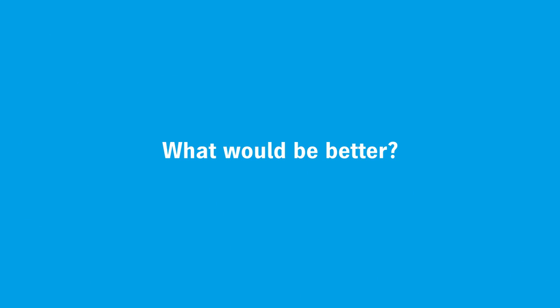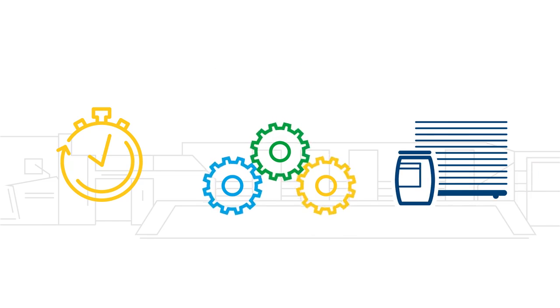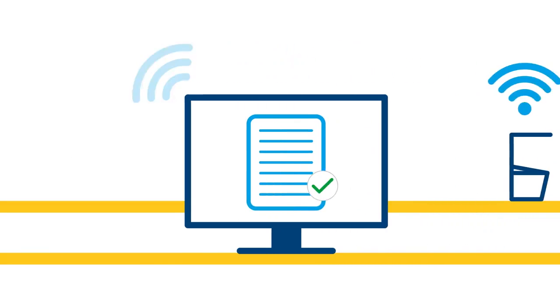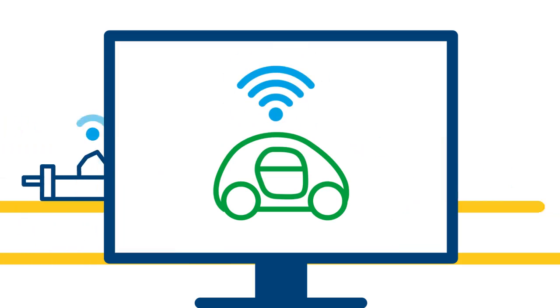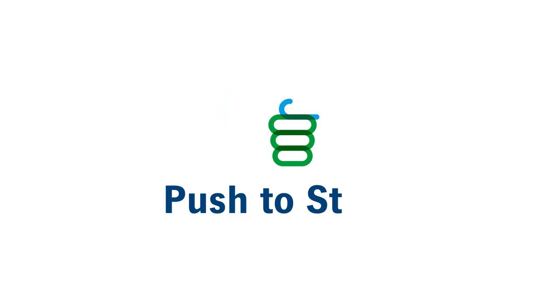So how could this be improved? What we need is to change this to an environment where time, machines, and materials are used with the highest efficiency, with no errors, and reduced waste and inventory. This can be achieved through intelligent processes, generating all the data for automated production. All with the goal of consistency and repeatability, so that most workflow steps can be executed with navigated or autonomous control. This is what we call push to stop. The process is only interrupted if production requires.